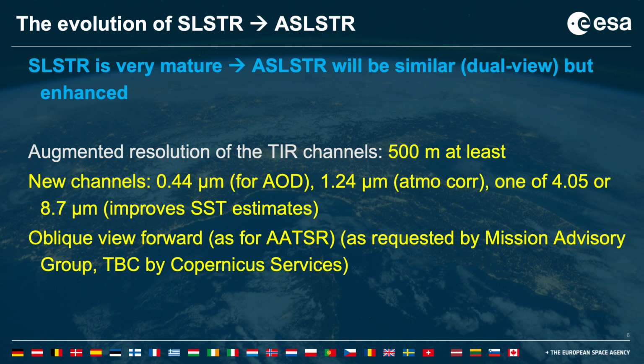So the main enhancement is that we will have a 500-meter resolution for all channels. For SLSTR, it was only for the solar channels, whereas the thermal infrared was at 1 kilometer. For the new instrument, we're going to 500 meters.